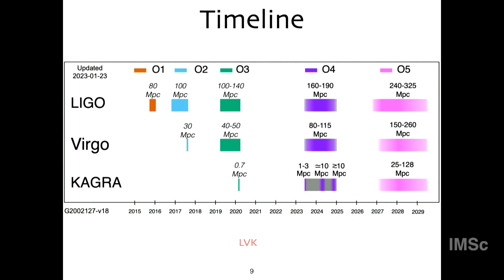And while the constraints are not super tight, they start to come closer to the constraint that we have from, let's say, X-ray observations. Okay, so maybe after a few more events, you can combine this information and get a better constraint, but it is coming closer to that. And in that light, it is probably important to look at the timeline of the GW detectors that has been proposed.